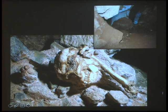And another reason why this project was able to kind of move so quickly, and all of these bones were able to be excavated within a month, which is very quick, was because these bones were found in dirt. They're just lying on the surface. And even when they were in the puzzle box, they were just surrounded by dirt. This is very unique to hominin material in South Africa.